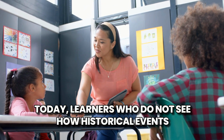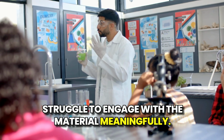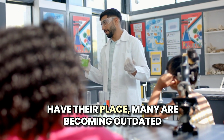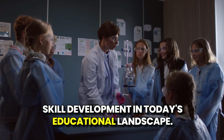Learners who do not see how historical events relate to current issues or their own experiences may struggle to engage with the material meaningfully. In summary, while specific traditional learning techniques have their place, many are becoming outdated or ineffective in fostering proper understanding and skill development in today's educational landscape.